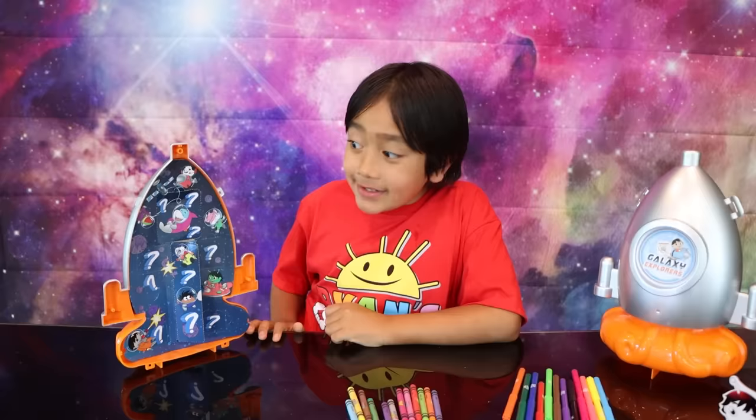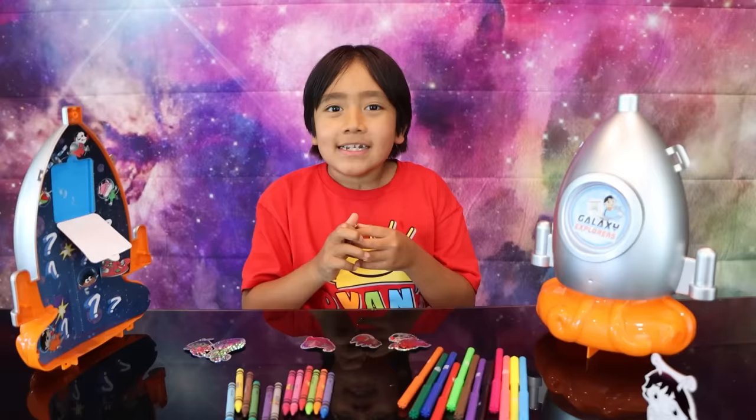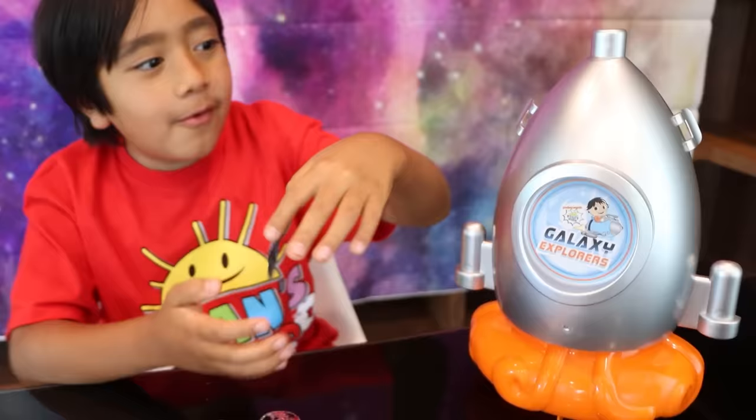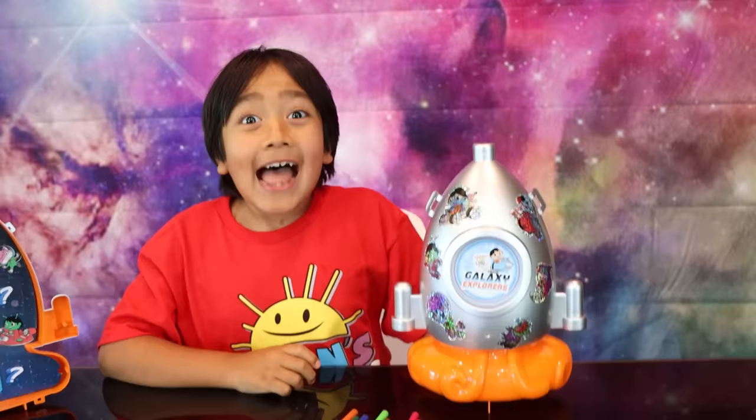Okay. Whoa, these are some sparkly stickers. Whoa. Time to decorate my rocket. Whoa, there's also glittery on this side too. Whoa. Boom. Glittery Ryan on my rocket. And here's the rest. There it is. What do you think about my decorated rocket ship?